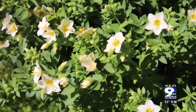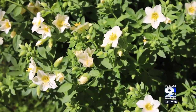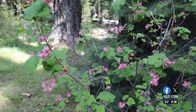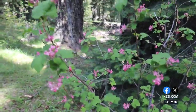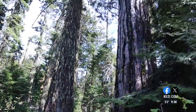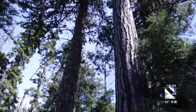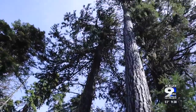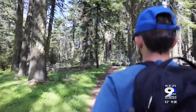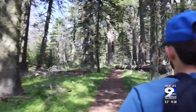Even though it's drier here, still a wet climate in the winter, with spring wildflowers thriving this time of year. That wet winter and bright summers also allow for these trees to tower over anyone and everyone. Sunny spring days are actually a thing in Southern Oregon, so enjoy the extra vitamin D between the trees.